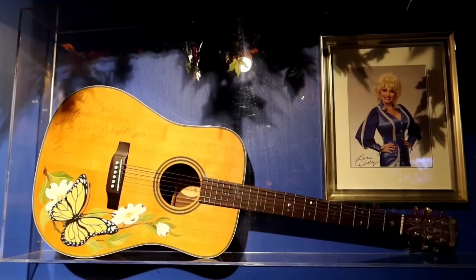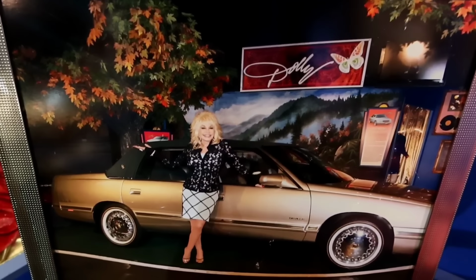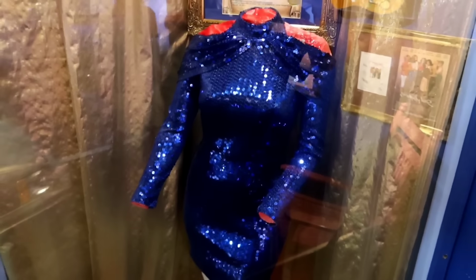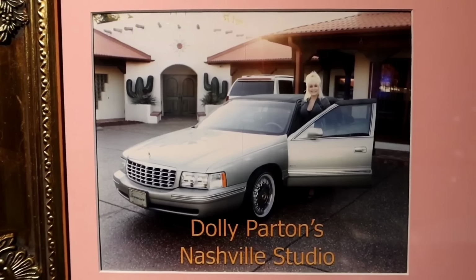Then here they've got a great Dolly pink rocking chair. And there's an autographed guitar by Dolly up here to the museum itself. You can see up here. And here's Dolly with that car right here. And there's one of Dolly's dresses on display. And here's Dolly with that car at her Nashville studio.